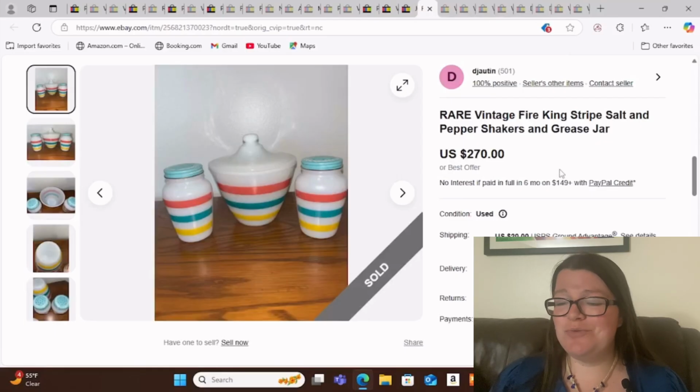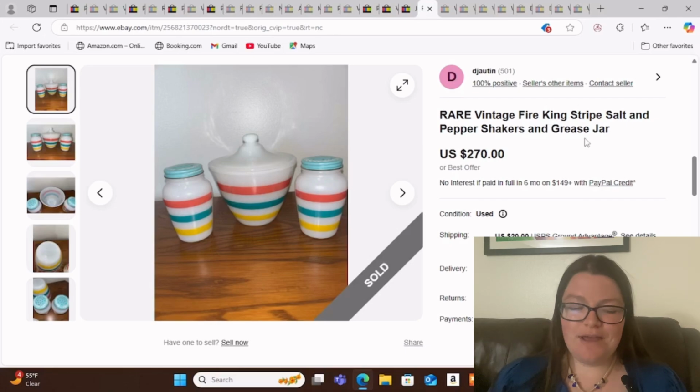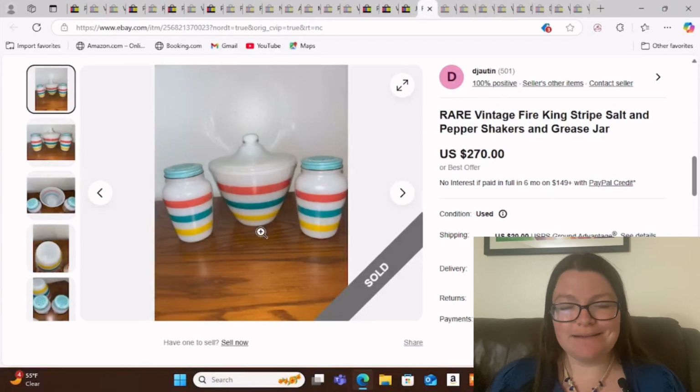Now we're going to go on to a brand that a lot of people have heard of, and that's Fire King. There's a lot of really valuable pieces out there within that brand, and there's a couple here that I'm going to show you. This is Vintage Fire King Striped Salt and Pepper Shakers and Grease Jar. So it does have a little extra here, so do take that into consideration, that this is not just salt and pepper. And this one did sell for a best offer of $235.